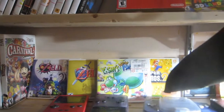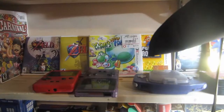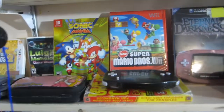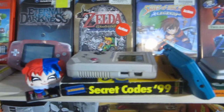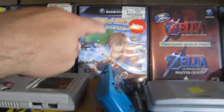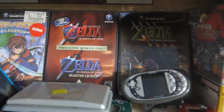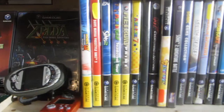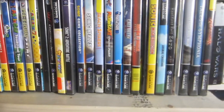My other DS games, 3DS games. Same with my old consoles. It's kind of a way to display them and keep my other games from falling down. Skies of Arcadia, fun, fun game. Legend of Zelda. And my GameCube games. Not a large section, but I enjoy pretty much all of them.